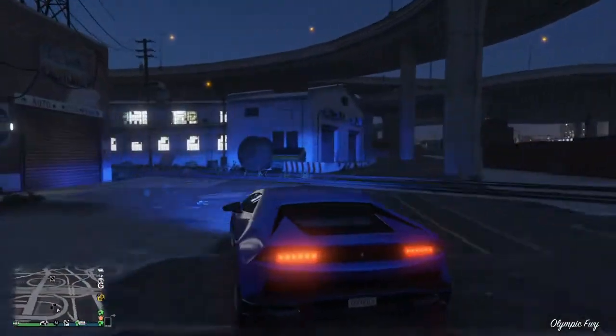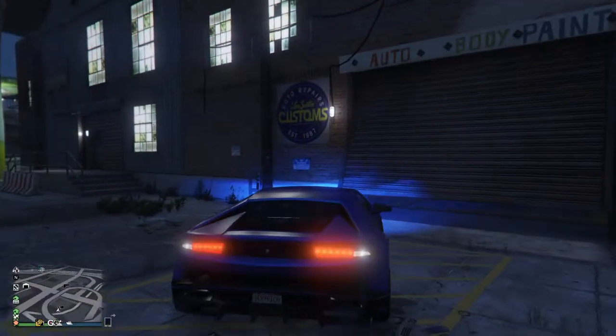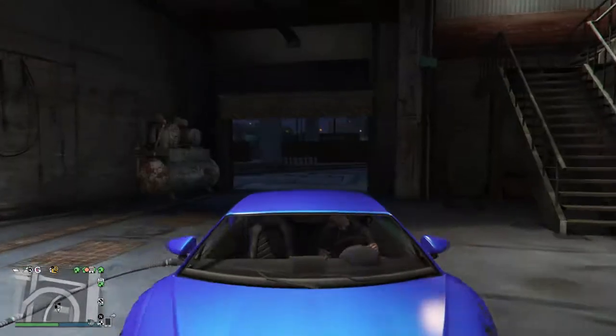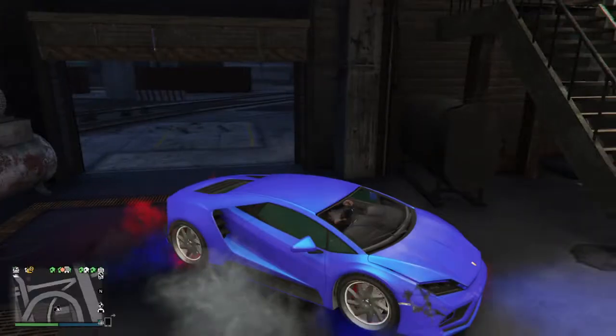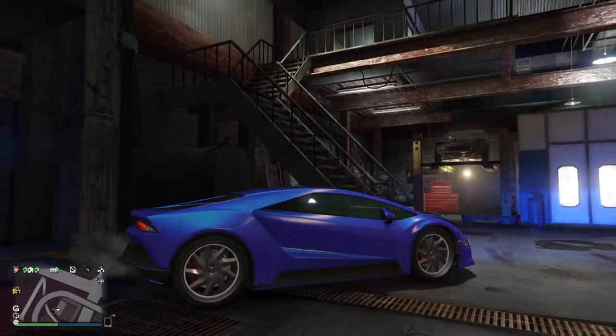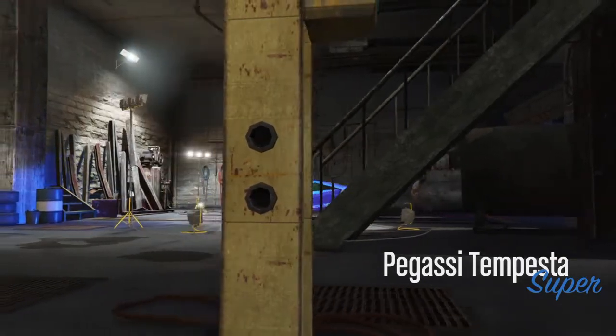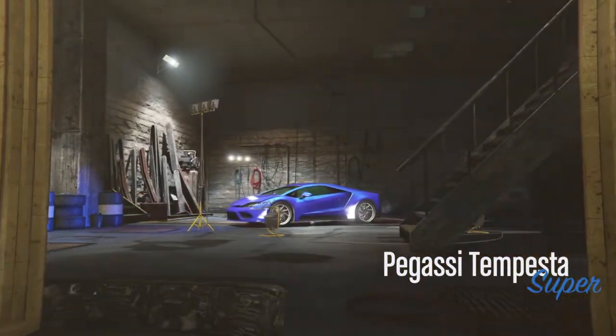the speed on it's pretty nice. I actually like the sound of the car. That's one thing that I don't have any complaints about, is the engine tone, the engine sound. It sounds pretty nice, you know. I like the sound of it, really, I do. I think the Tempesta sounds nice.